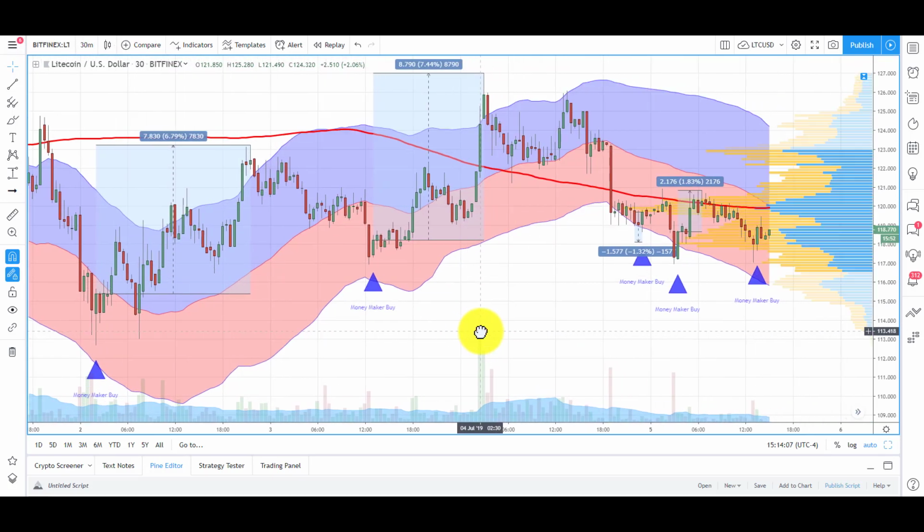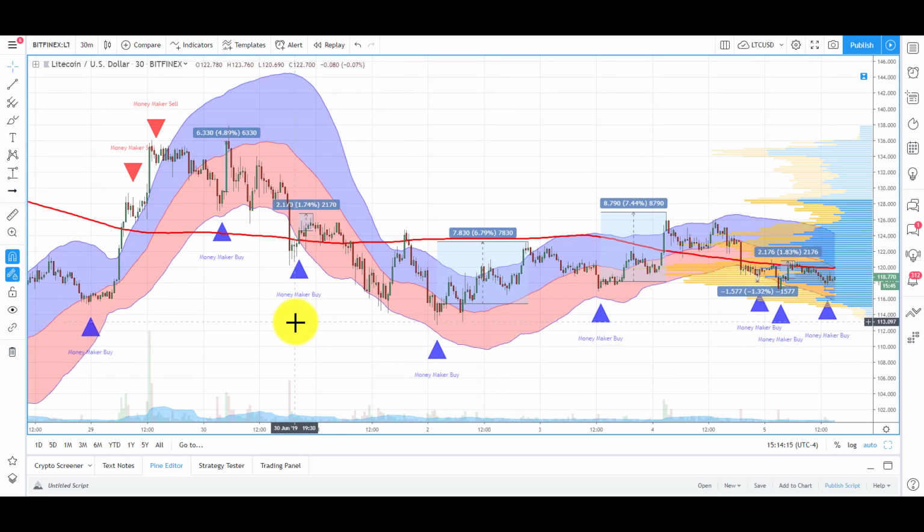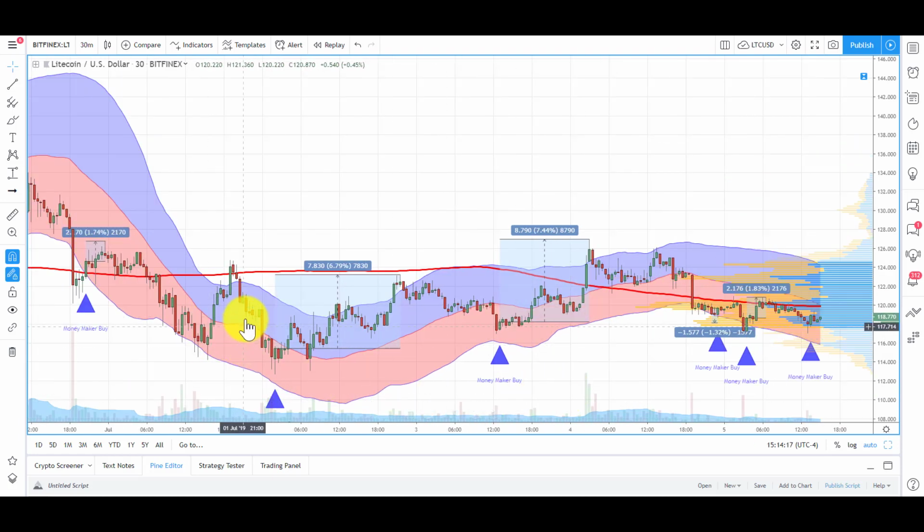And this is a great way of chipping out those gains day in, day out, especially when you're in a market that's going down, right? Most of the altcoins are trending down, but it doesn't matter. In the smaller time frames, you have mini uptrends and you can take advantage of those.